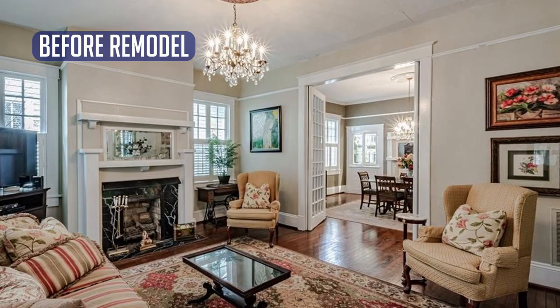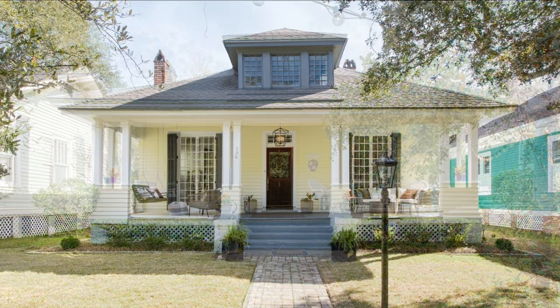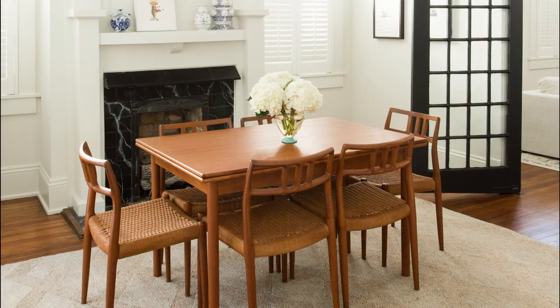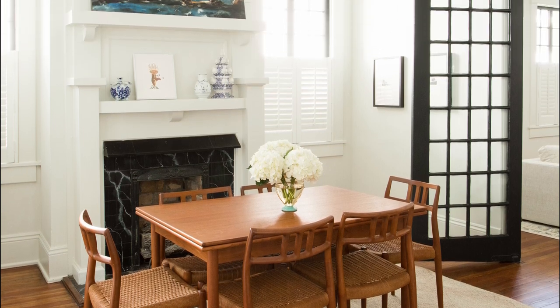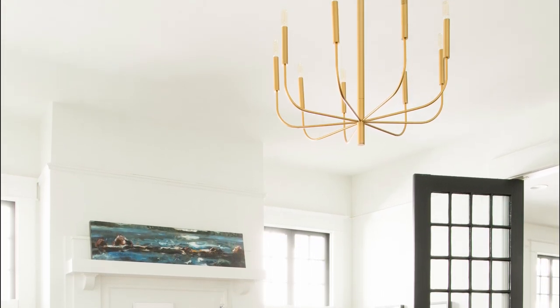This homeowner wanted her home, located on one of the most desired streets in the area, to become a place for her to entertain and for her son to have friends over to play games. The exterior was freshened up with crisp white paint on the siding and the dormer window trim painted black. Inside, the traditional dining room was updated with more white paint, black painted French doors, and a modern light fixture.